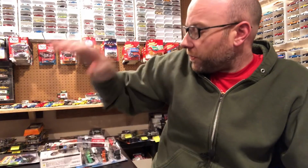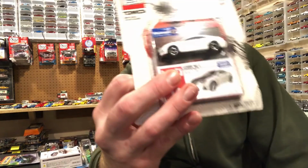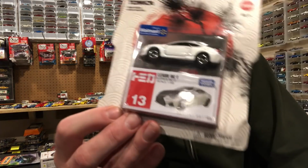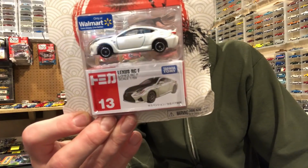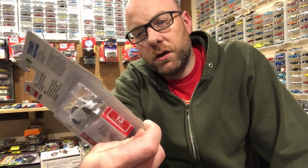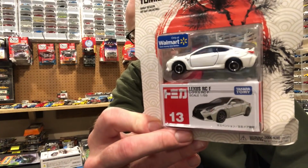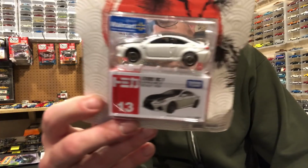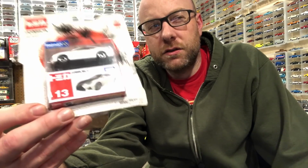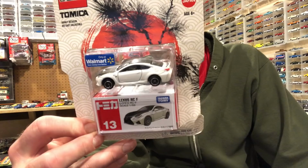Okay, so I found that in the store. I found this in the store. I believe this is from the second wave of the Tomica Walmart exclusive basic models, and this is the Lexus RCF. I don't know for sure because it was missing. I think the GTR is in this wave as well, but I did not see it there. Otherwise, I probably would have grabbed that one.